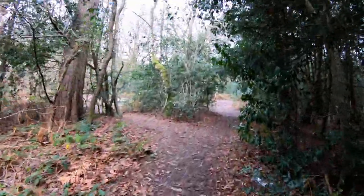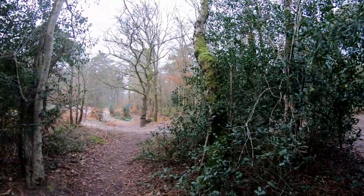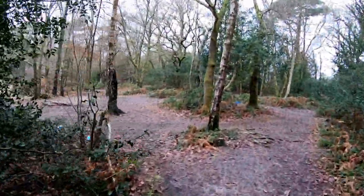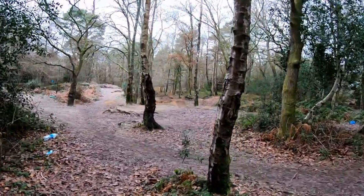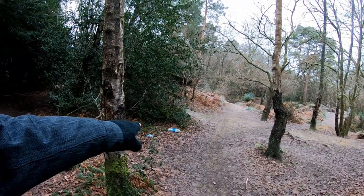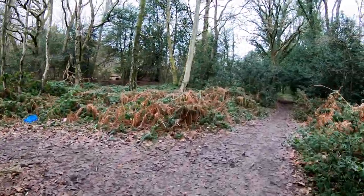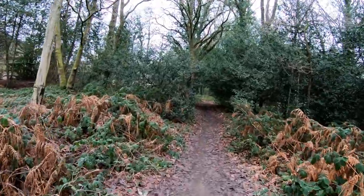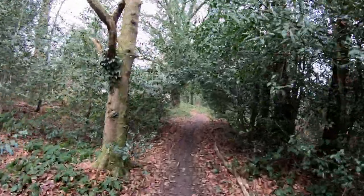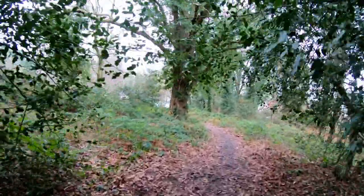This is my first point where I've got to make a decision of which way to go. So to my left, that's going down to where the kids have been building cycle ramps and things like that, but rubbish dumped everywhere, which is such a shame. So I'm going up this way. And I think this leads me up onto Carron Lane Recreation Ground, which I'm surprised I'm there already.